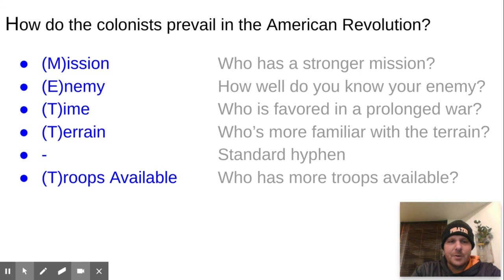So using the acronym METT-T, you can look through and see why the American colonists were successful and prevailed in the American Revolution.